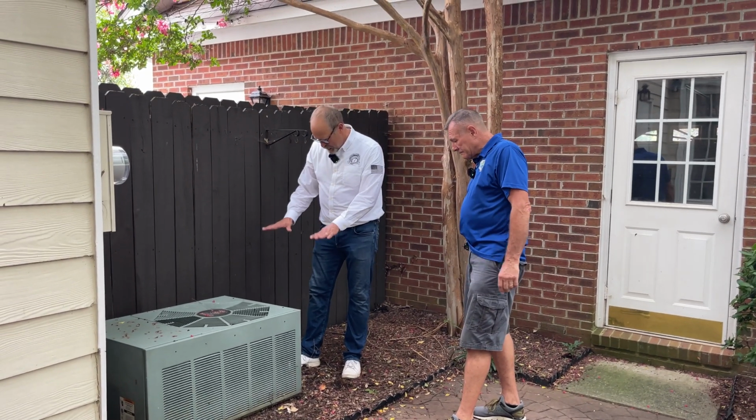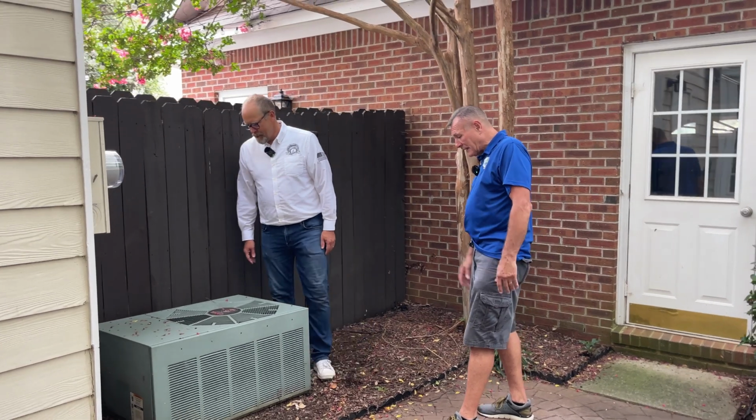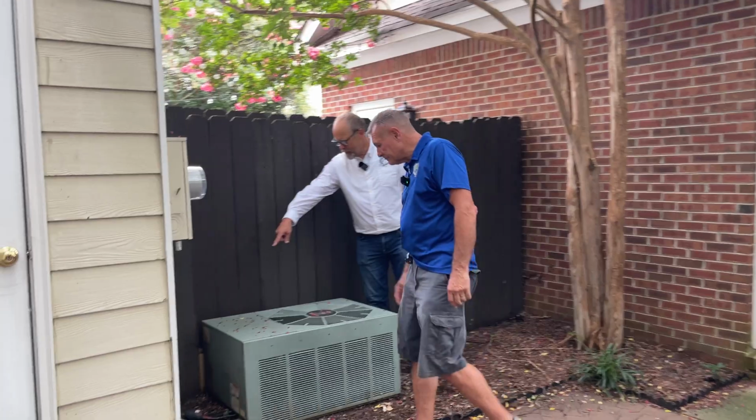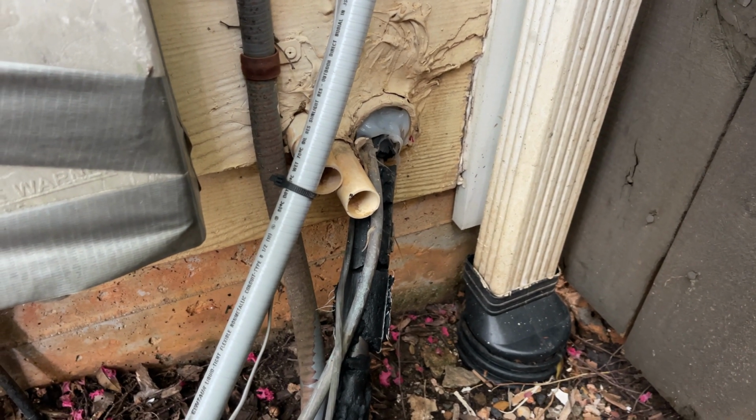And it should be on a nice stable base. Nice and level, a cement pad is good. Yes, stable is again the key word. Level. And I noticed the foam insulation on the refrigerant line. The refrigerant line's got the black foam insulation. You want to make sure that is always covered.